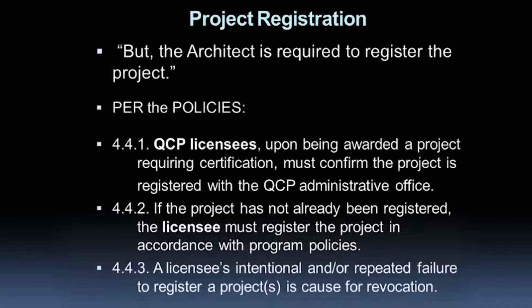One of the most common comments we hear from woodworkers is, but the architect is supposed to register the project. We also get a lot of calls from architects saying they were told by the woodworker they had to register the project. The reality is, while anyone can register the project, it is the woodworker's responsibility to make sure it is registered or register it themselves. And as you see here, we've listed that section of the policies on the screen.